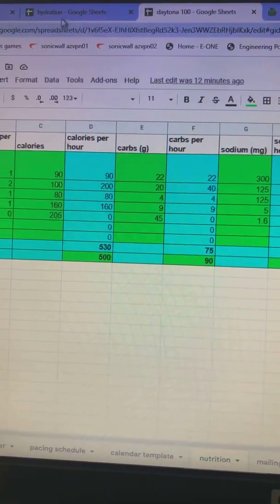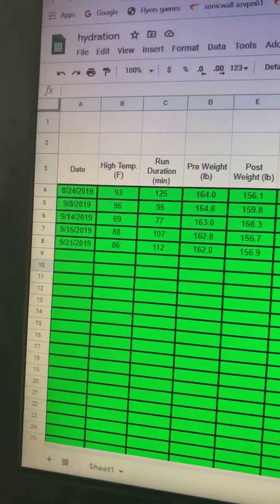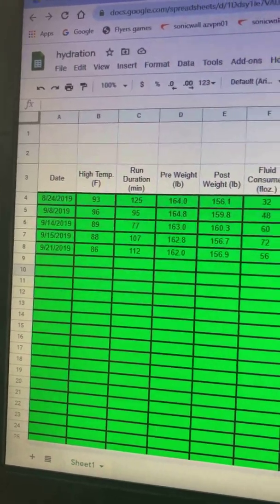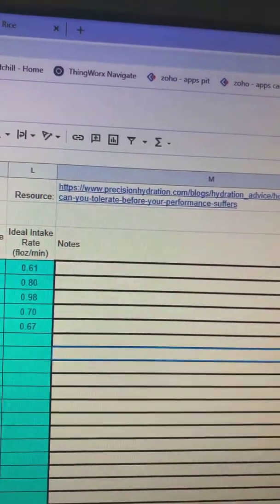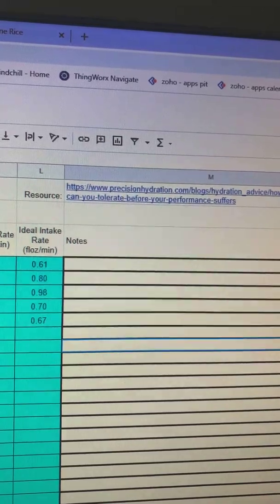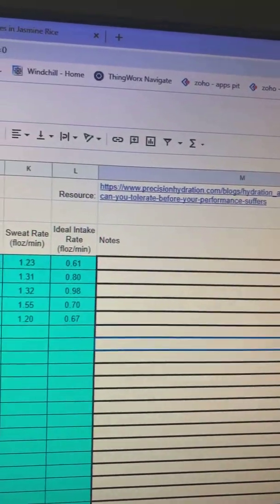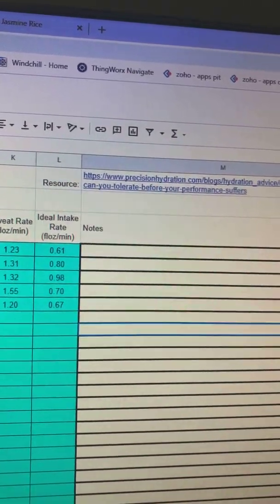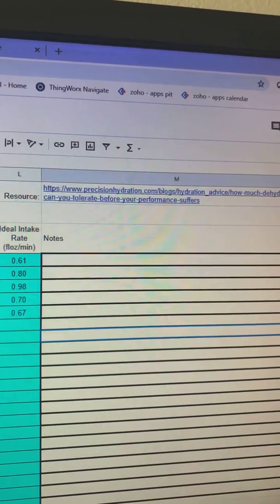And another sheet that I made is for hydration. And this one took a little bit more to put together. There's a link, and I'll post these spreadsheets if you want to play around with them, or if you're an athlete and you want to figure this out for yourself too and use them. I'm glad to give them out to anybody that wants them.